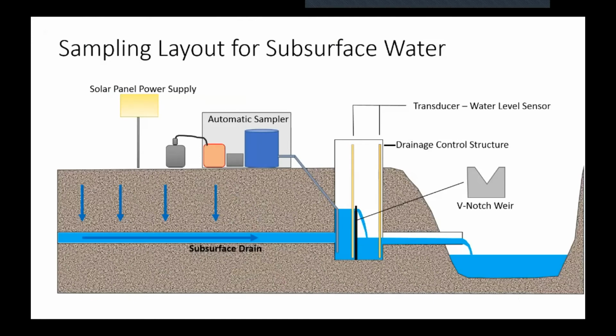Didn't talk a lot about the layout for sampling. So this is actually a slide I have from a different project, but it describes the situation pretty close to what we have there. So from the field, we have a subsurface drain that is coming into our pond. And at our wetland, we have 3 drainage control structures that are set up there. The only difference is in this drawing, the automatic sampler is set up with a separate housing. In ours, the housing for the sampling unit is actually over top of the drainage control structures. So when you go inside of those walk-in structures, the drainage control structures are inside of them.